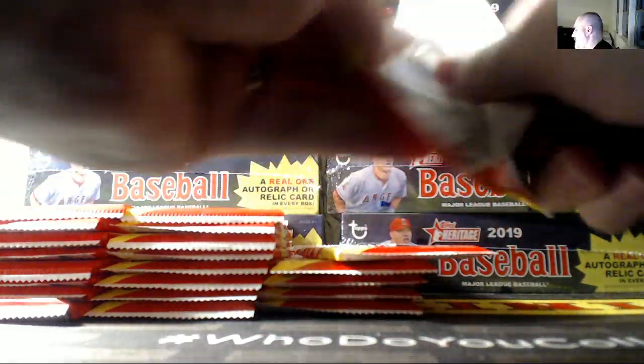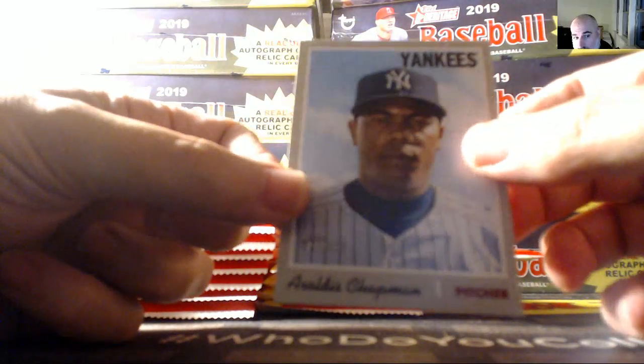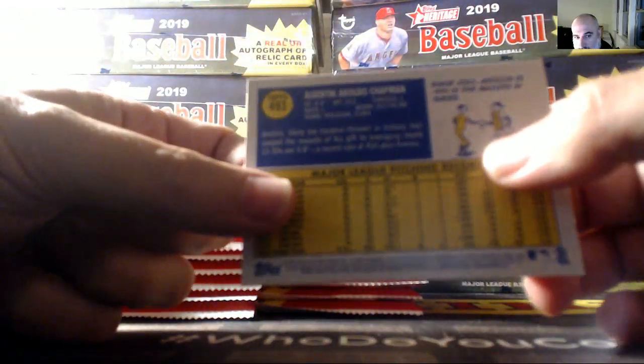High number SPs. Sabathia's. Felipe Pedroia should be. First high number is going to be Aroldis Chapman. We'll just set those aside. Card number 493.